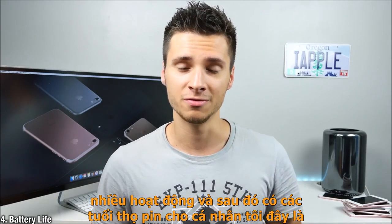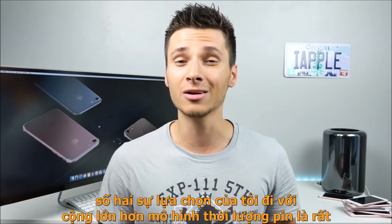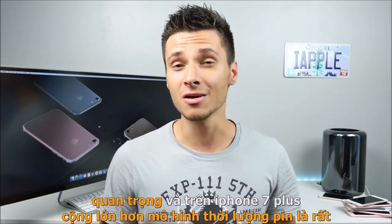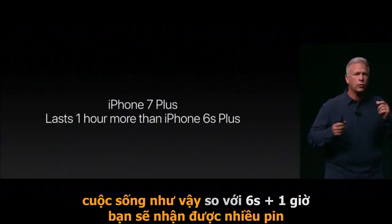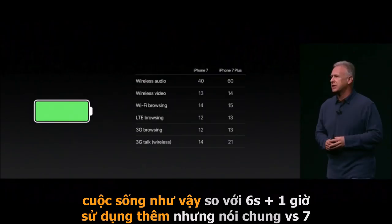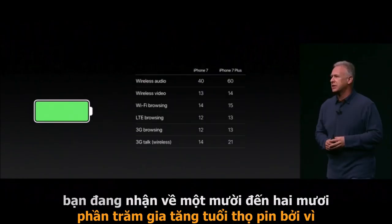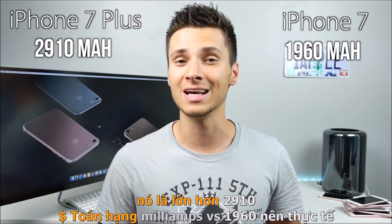And then there's the battery life. For me personally, this was my number two choice going with the larger Plus model. Battery life is very important, and on the iPhone 7 Plus, you're going to be getting more battery life. So versus the 6S Plus, 1 hour additional usage, but in general versus the 7, you're going to get about a 10 to 20% increase in battery life because it is bigger, 2910 milliamps versus 1960.